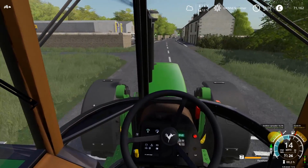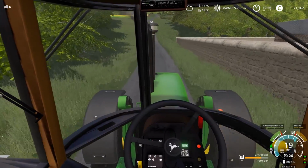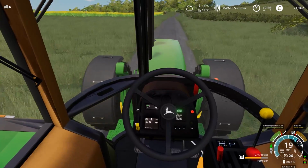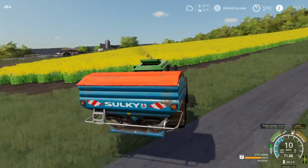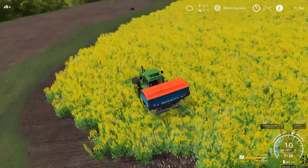Okay then, so we're just going to have to loop up to here. This is where field number 1 is, this field of oilseed rape on the hillside. We'll get this one done nice and quickly, and then it's off down the road. But yeah, like I say, baling jobs are very, very lucrative. The baling and mowing jobs are, however, not as quick to complete as fertilizer gigs, so there's a bit of a balance to achieve there.